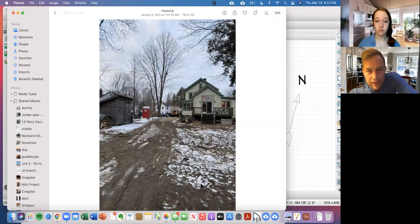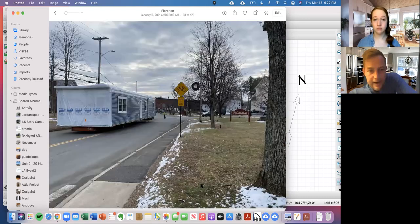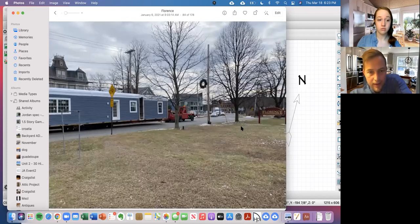This project was the tightest squeeze we've had so far trying to get in a house. And this is really one of the biggest trailer loads we can bring down the highway and back into a house. And this is coming up from the Elks, coming into downtown Florence. And Harold's helps us with last mile shipping and crane service, which has been a great help.